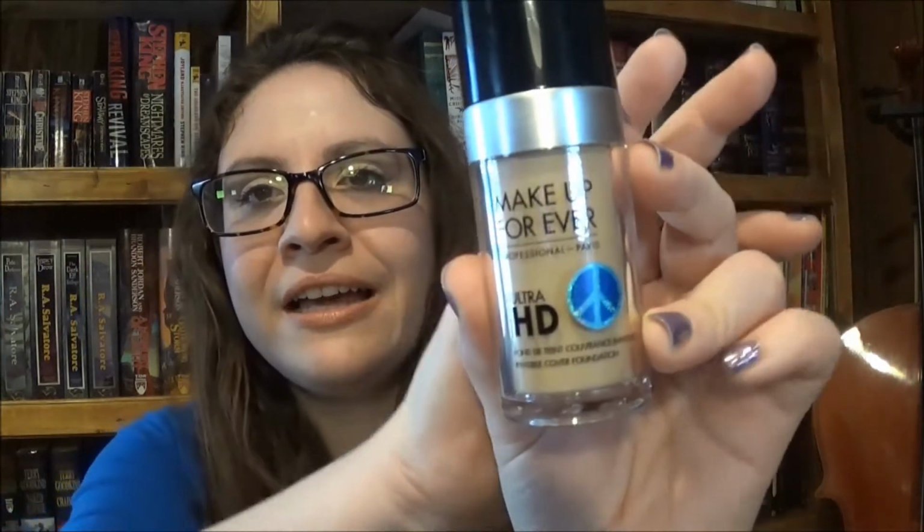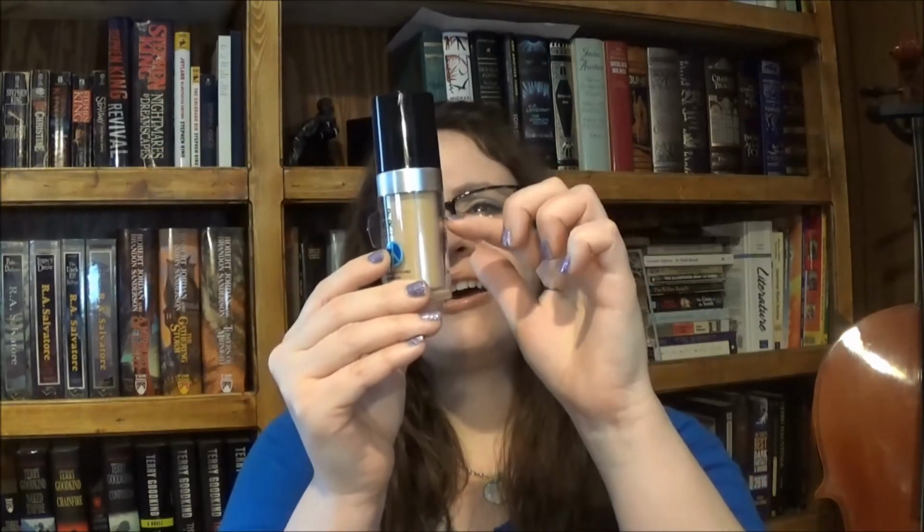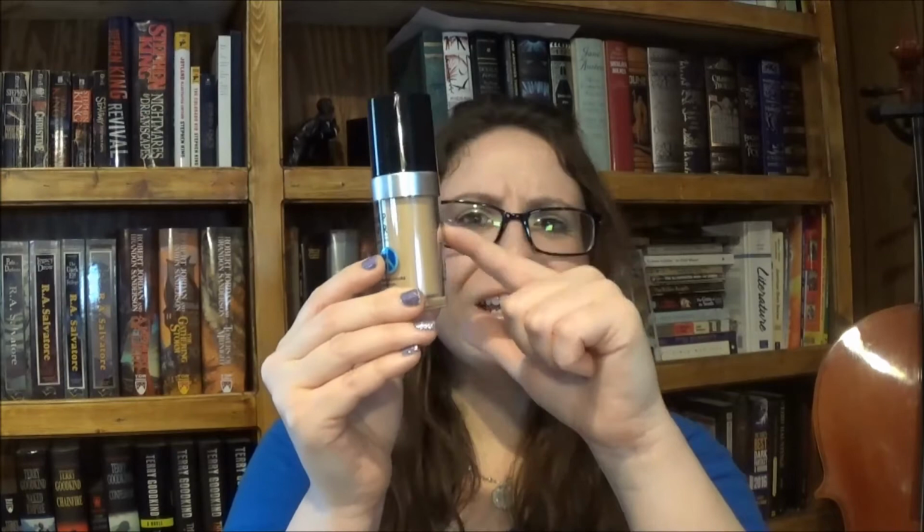I'm also trying to use up my Makeup Forever HD. It doesn't matter. It's my summer color, and it's super dark compared to me now, but it'll match me soon enough. And again, I can't really tell where I am at this one. Probably about down to here. I don't know. As soon as I'm able to tell, I will let you know where exactly I am. This one also probably is about halfway done, I would say.